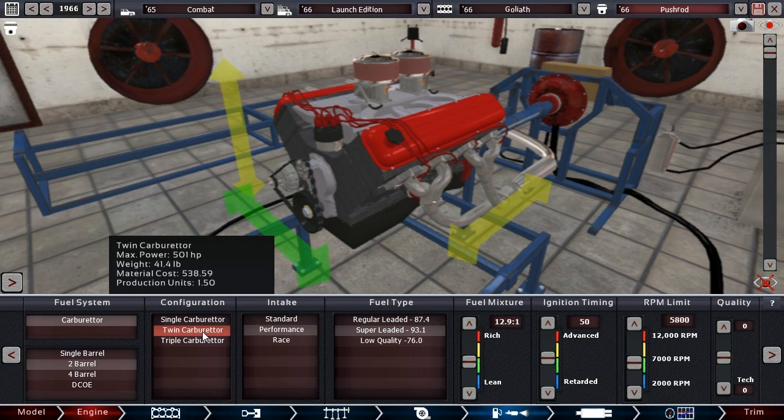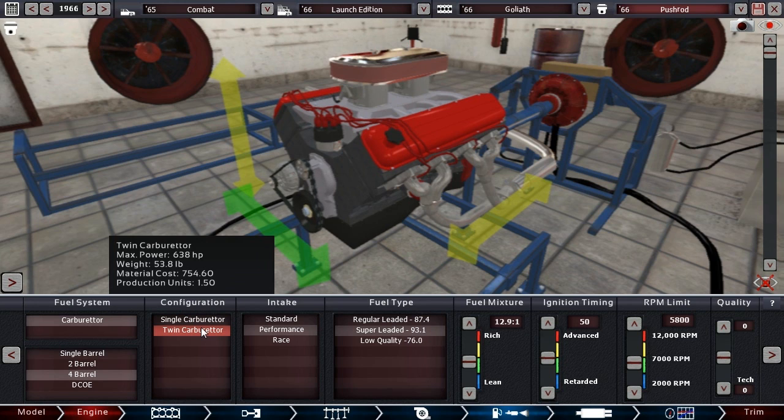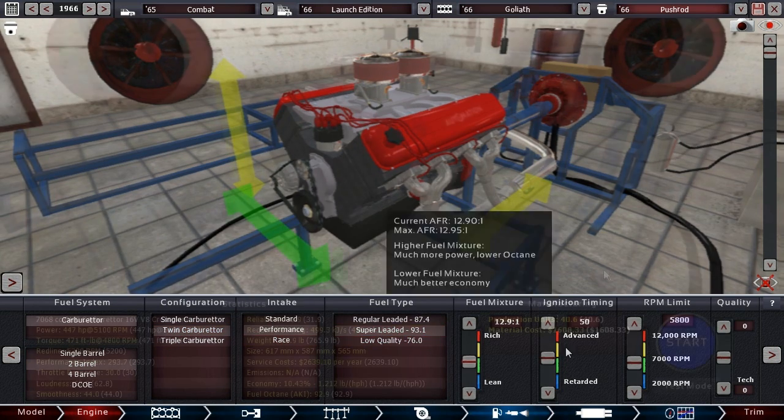That is a max output of 501 horsepower, which is a very good number and probably more than we will hit. But if we go up to a single four-barrel, it's 319. If we go up to twins, it's 638 horsepower. There's no way we'd be able to put that much power to the ground. So let's stick with the twins for now.